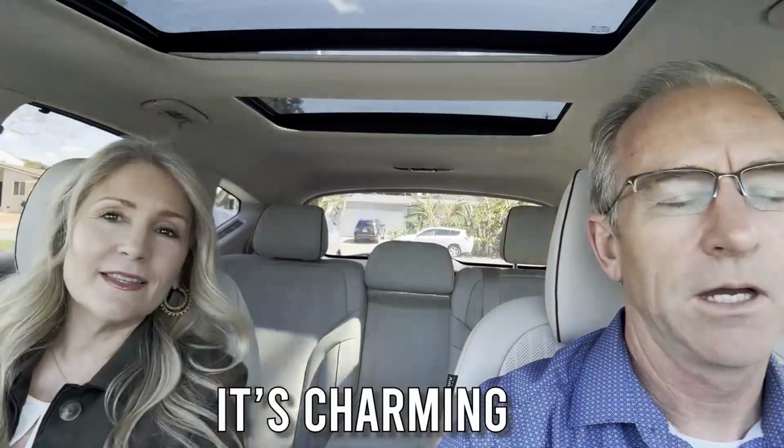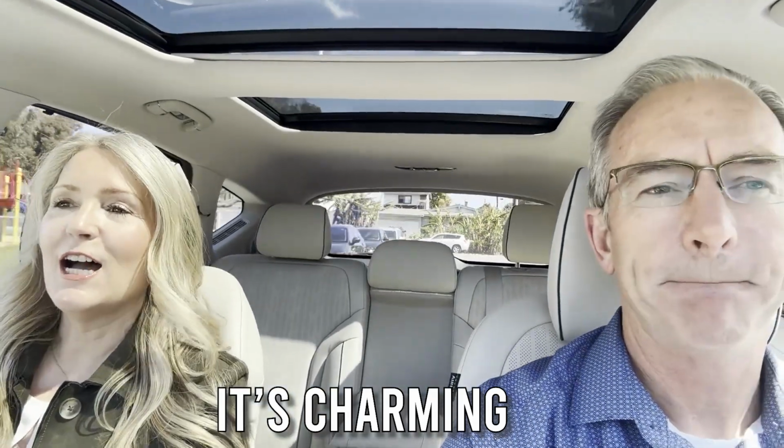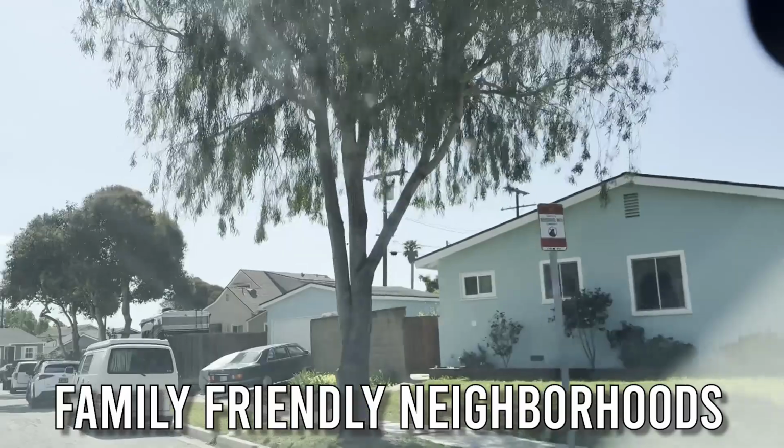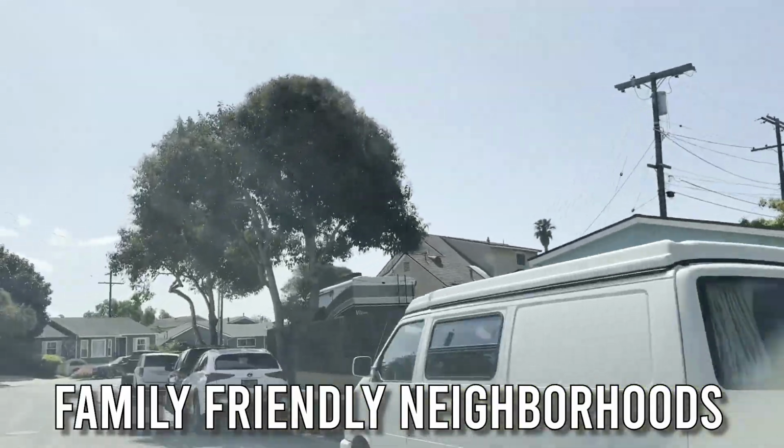The homes are charming here. Fun fact, Erin Brockovich was filmed in one of these houses in this neighborhood. Yeah, the Julia Roberts movie. They're small homes, but they're charming. They have character. These are really family-friendly neighborhoods. Quite frankly, it's a highly coveted area.